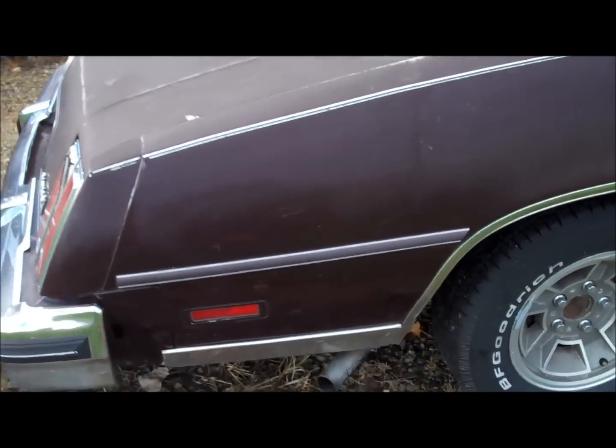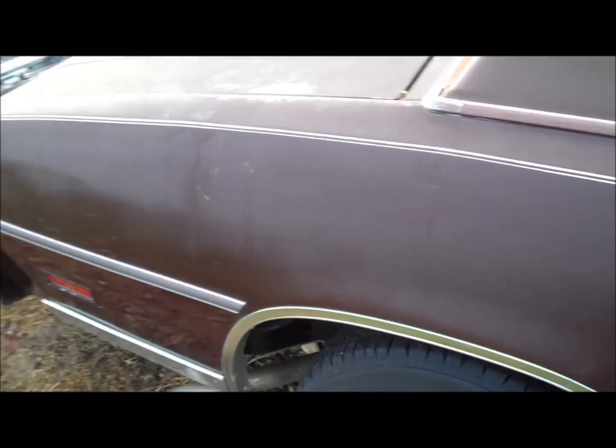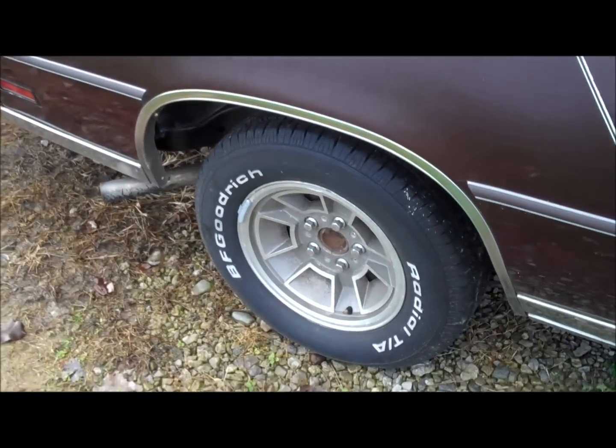And here's the passenger side, just as clean as the driver's side. Like I said, it doesn't appear it's ever been hit. I love those factory aluminum wheels.